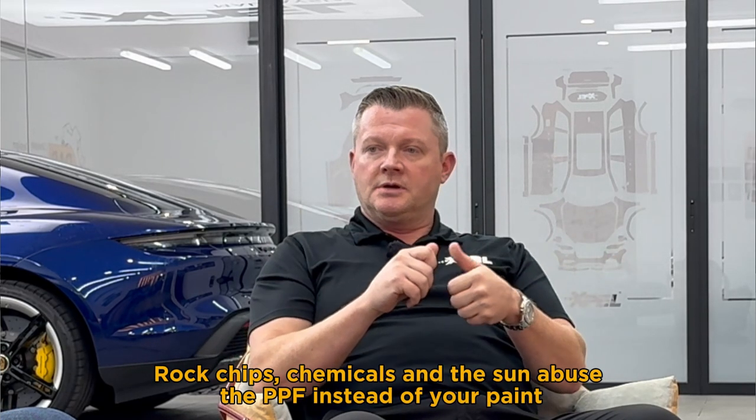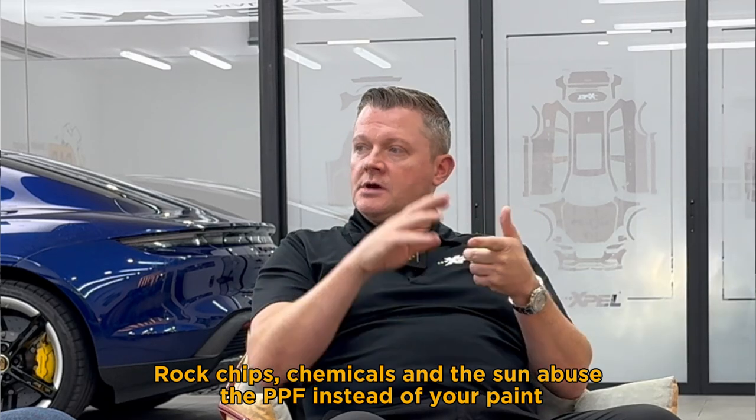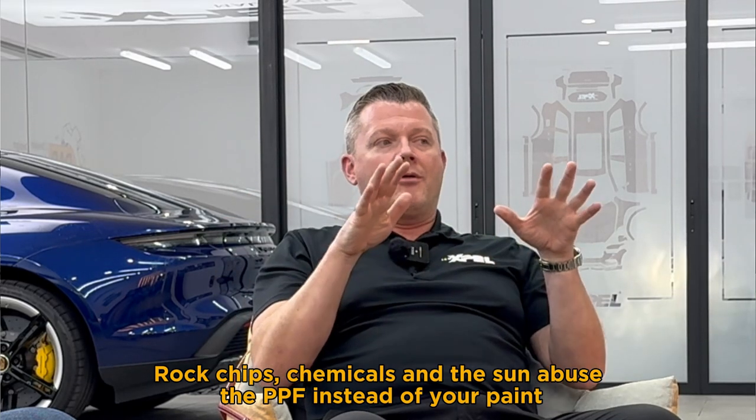Would it be any issue for PPF to be parked under the sun generally? We have to remember that PPF is paint protection film. The point is that all the things that affect your paint without film, like rock chips, chemicals, and the sun that hurts your paint, are now hurting the film. So the film takes all that damage. If you pull that up 10 years later or you go to sell the car, perfect paint. Got it. So it's common, I mean, it might get damaged, right?